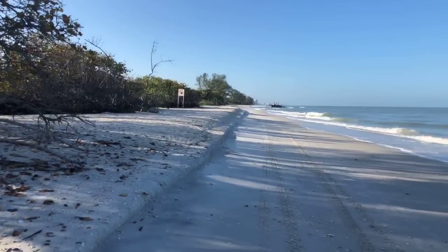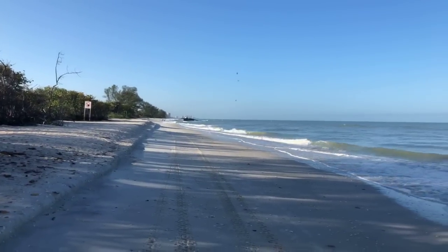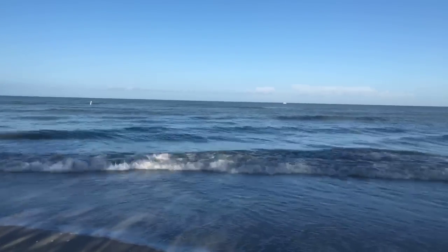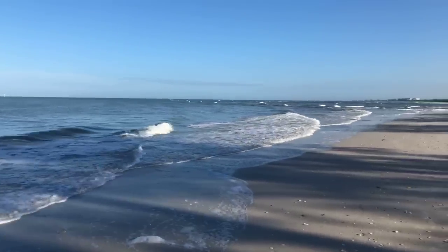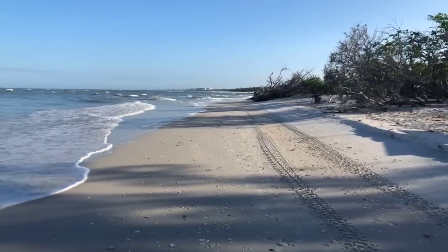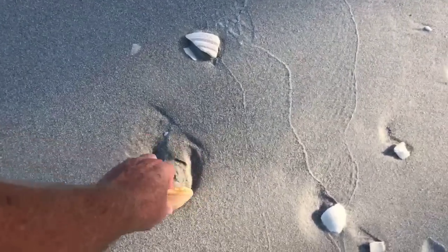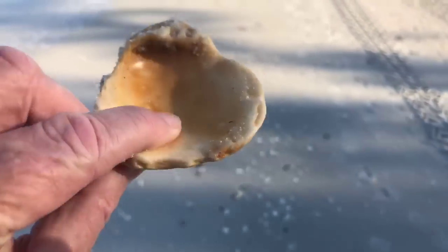That looks like Scott and Linda down there, digging through the shells. There's another nice little clam shell. That's a real small one. Kind of a brown color, that's pretty.